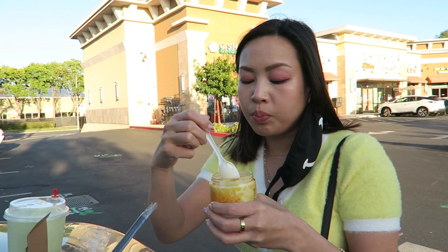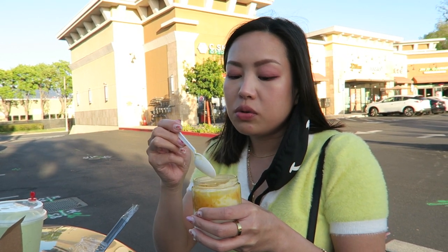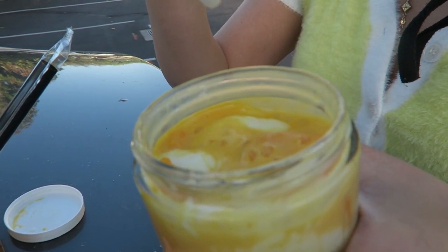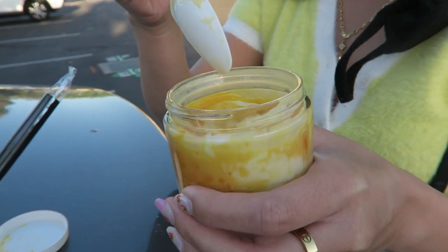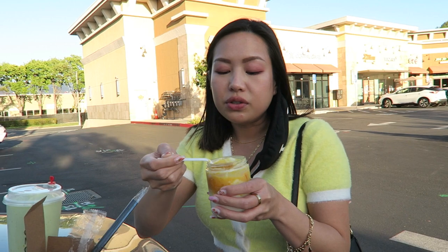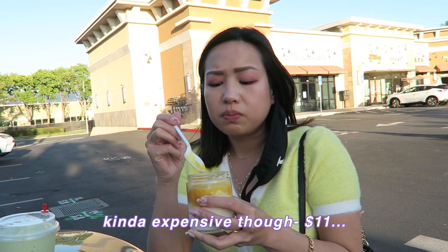Ooh, the coconut is really creamy. The mango is not too sweet, it's really good. There's like little pieces of sago in there. Everything just works so well. Oh my gosh, I can eat this really fast, because it's not overly sugary sweet, it's just kind of like the natural sweetness of the fruits. I think this is a pretty unique dessert.